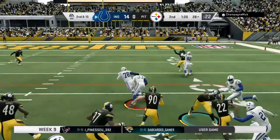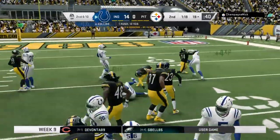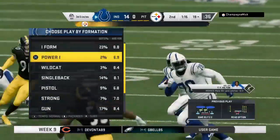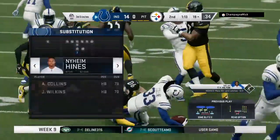A first carry now for Alex Collins. And he'll be brought down inside the 20 at the 19. They'll wind up getting 10 back as that sets him up for 3rd down.